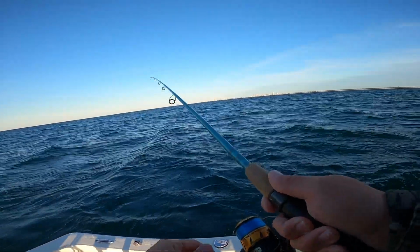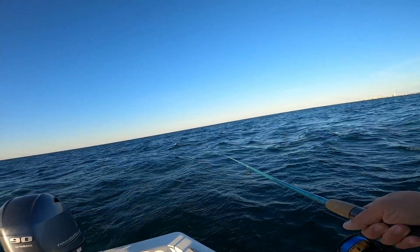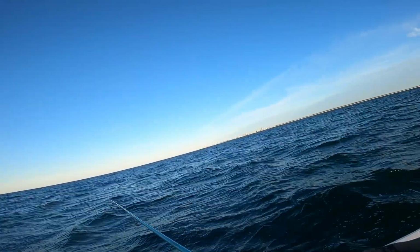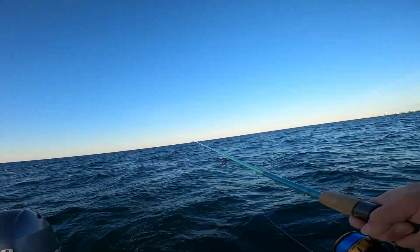I like to drop it all the way down to the bottom. Okay, we're on the bottom. Now, all I do, lift up, let it fall. Most of the time they're going to hit it on that fall. So if they don't want this, I got some squid, have some cigar minnows I can cut up.